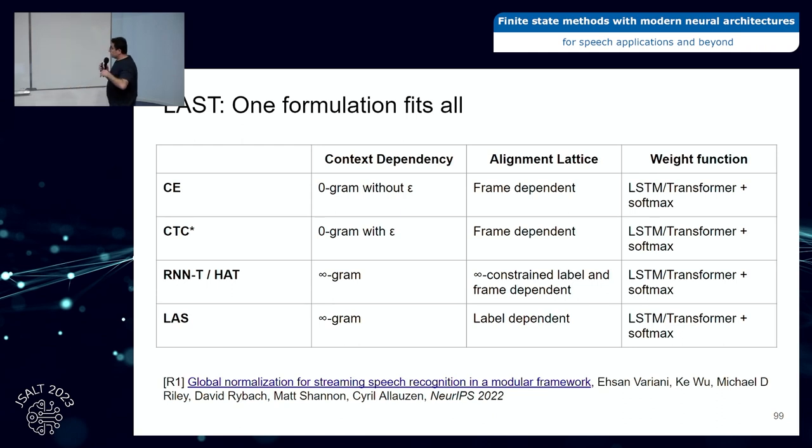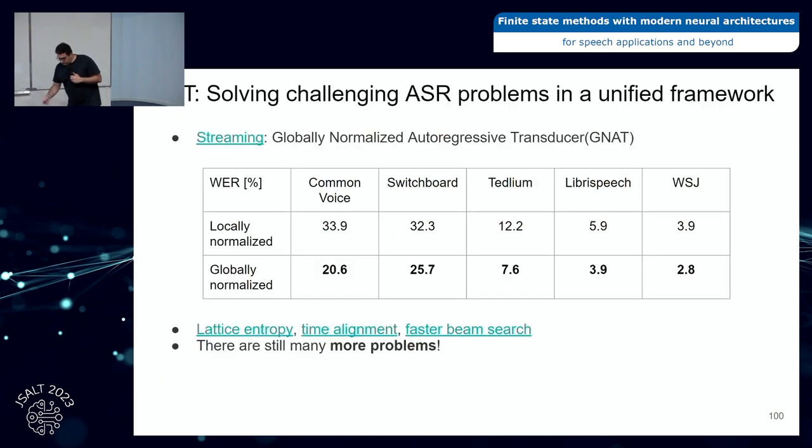So as I said, one feature of LAST is that it's a universal formulation, so it can already explain all the existing models, including cross-entropy, CTC, RNNT, LHAT, LAS. Basically here I'm showing that each of these models is a different configuration of these components. If you'd like to learn more, please read the appendix of our NeurIPS paper. We made this formulation mainly to be able to diagnose the problems with the ASR models, and solve them one by one.